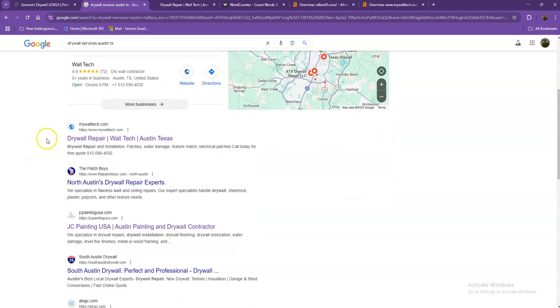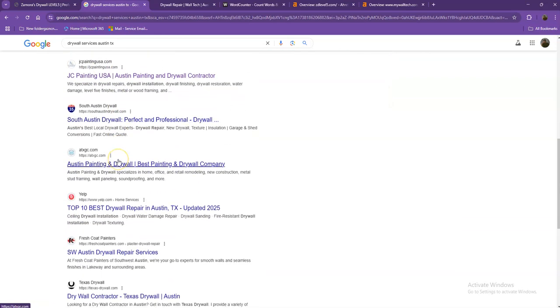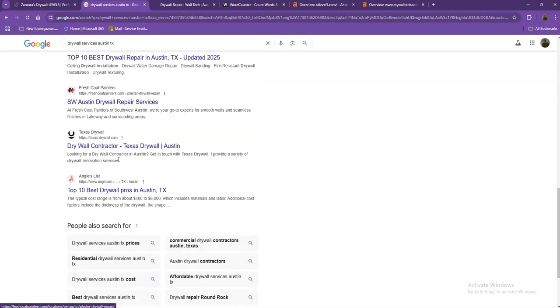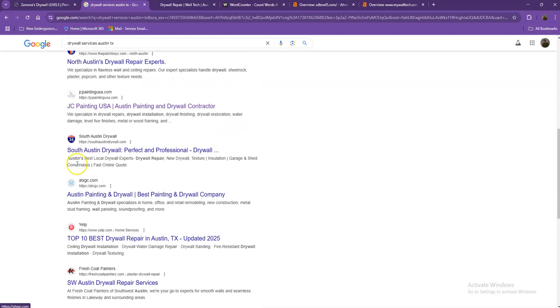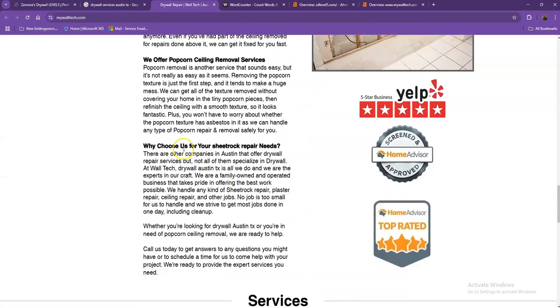And moving on to the next part, these are what we call the organic searches. These are all the websites that actually rank higher without people paying for any ads, just because they're doing certain things. And that's exactly what we're going to talk about and analyze. So I pulled up one of the top ranking websites. Let's see what they have differently.